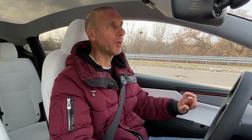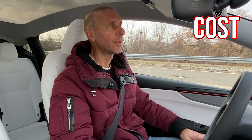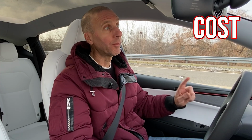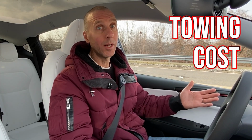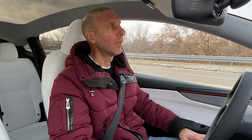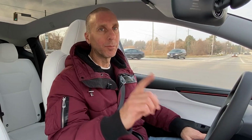The big reasons I picked the Tesla, there are two main ones. Number one was the cost, the $60,000. We'll come back to that. But the first one is actually the towing capacity. This is the only electric vehicle or hybrid vehicle, aside from a truck, that will tow 3,500 pounds. That was my number one need.